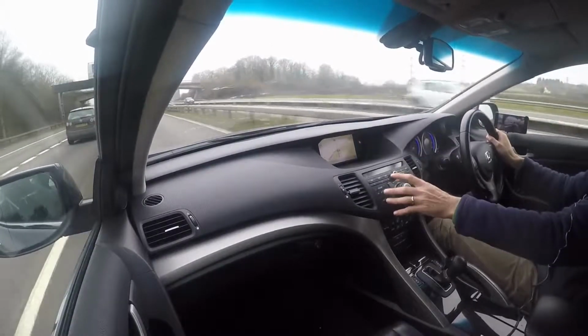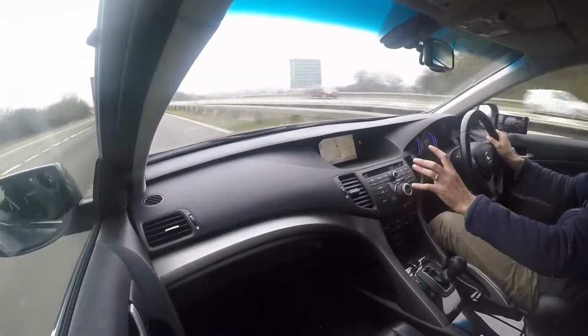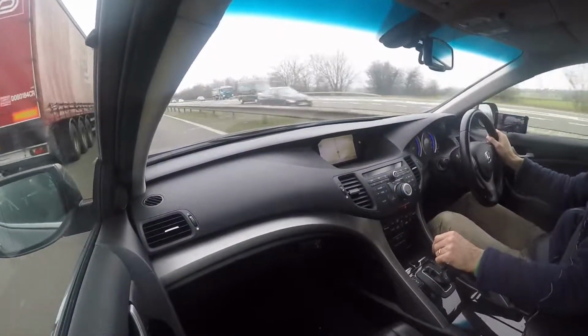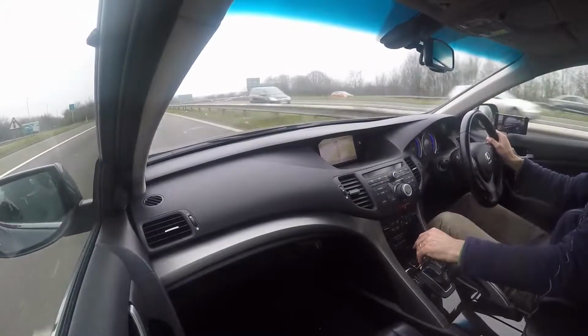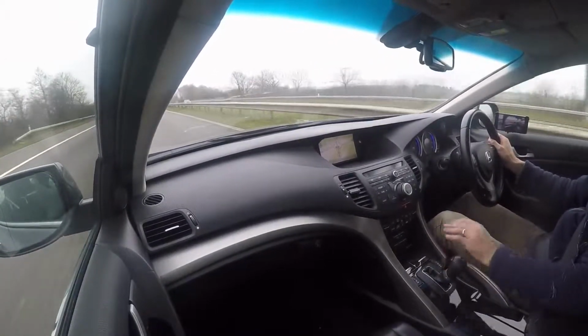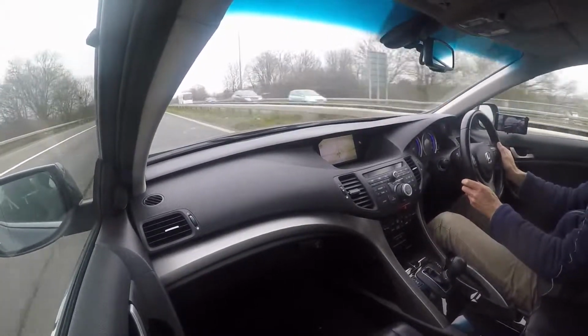Dashboard, everything I press on there works absolutely perfectly. It's got a lovely high quality feel about every single switch you come to press. The dual zone climate control system, all fully functional, 6-disc multiplayer. I've got the heated seats on now, so I'm nice and toasty in the car, but everything I look around on the car is in really, really good order.